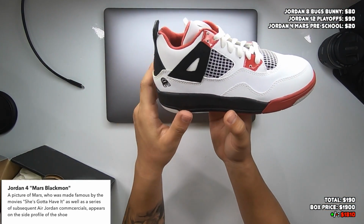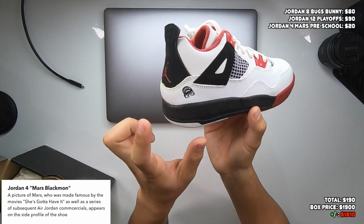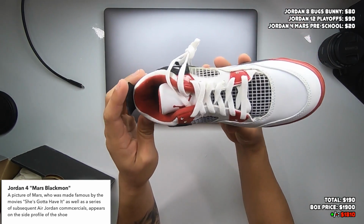This next one is a Jordan 4 size 1.5Y. So it's like a preschool size. Whoa, okay, interesting. This is actually a grail of mine before. This is the Jordan 4 Mars Blackmon. Kind of looks like a Jordan 4 Fire Red kind of vibe, but you guys see over here on the back that there is that Mars Blackmon logo. Pretty dope. This one is in a preschool size though.